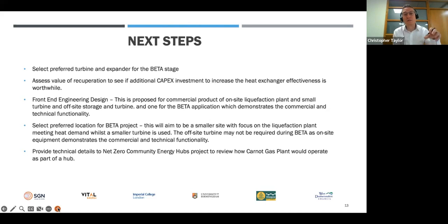What we think we'll do for the beta stage is just focus on an on-site smaller liquefaction plant located with a small turbine. That should demonstrate the commercial and technical functionality of the whole process, and demonstrate that an off-site process is possible, but obviously does so at a smaller size and with a reduced investment requirement. We're going to select the location for the beta project, again a smaller site with a smaller turbine, and we'll look for something with a heat demand, ideally someone we're already involved with, such as a hospital or a university.